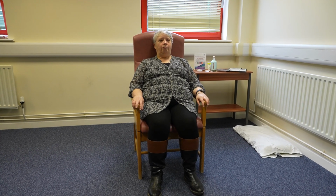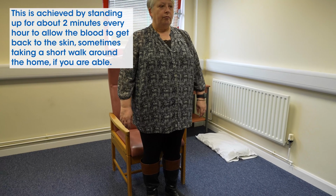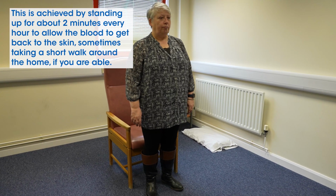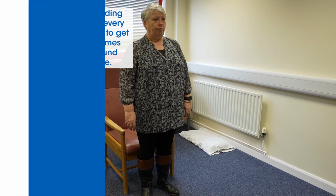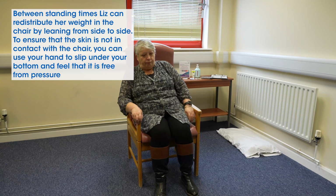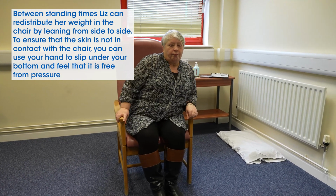To reduce her risk of developing a pressure ulcer, Liz ensures that she changes her position whenever there is an advert break on the TV. This is achieved by standing up for about 2 minutes every hour to allow the blood to get back to the skin. Sometimes taking a short walk around the home if you are able. Between standing times, Liz can redistribute her weight in the chair by leaning from side to side to ensure that the skin is not in contact with the chair.